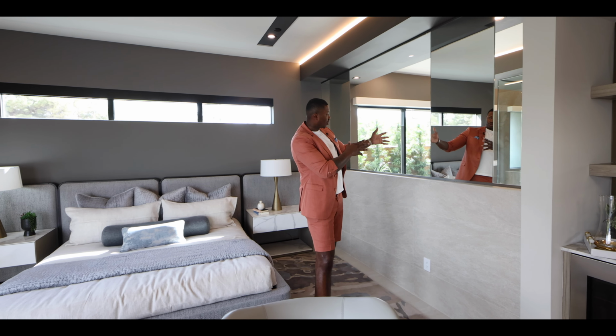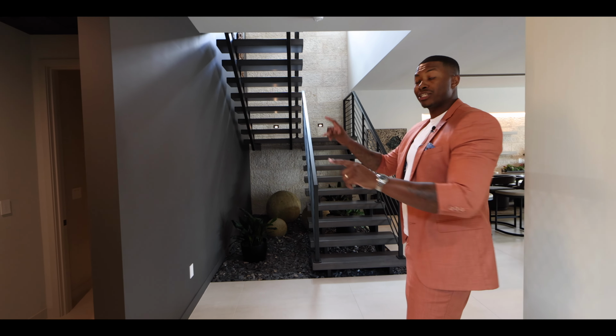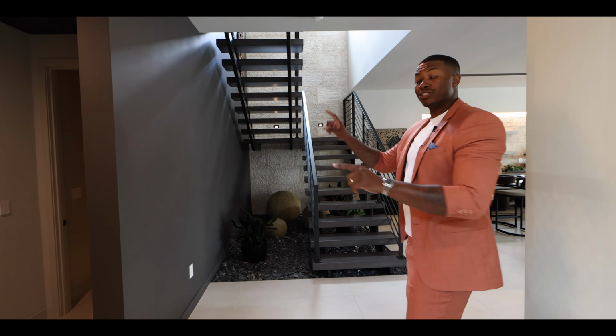So as we go, a couple of things to point out. You're going to see the different tones, earth tones, dark tones, level 5 smooth texture throughout. And as we go to the secondary bedrooms, you're going to see the different elevations and different textures, which I really love. So on our way to the secondary bedrooms, you got your powder room right here. You got your garage entry, 4-car garage. And then you also have the laundry room, mud room area.